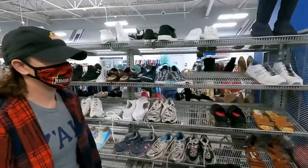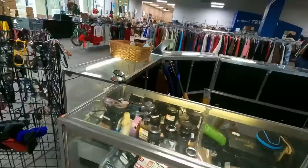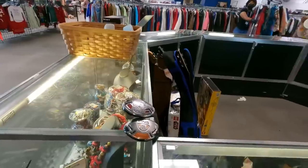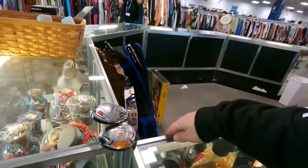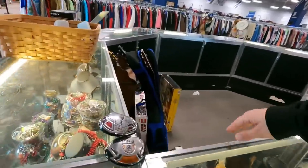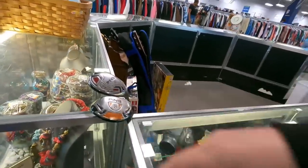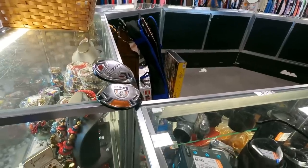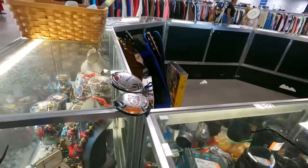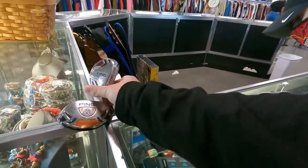Well, our one Goodwill that never lets us down seems to have let us down. Maybe next time. Yeah. And just as I say, this place never lets us down, it does not. We got some clubs up here. This is usually the valuables case and stuff like that. They've got some lenses and whatnot. But we've got a Ping I15 hybrid, 17 degrees, and a Ping G10 hybrid. Oh, that's only 15 degrees. The lower lofted hybrids usually go for way more, but they are going for $24.99.